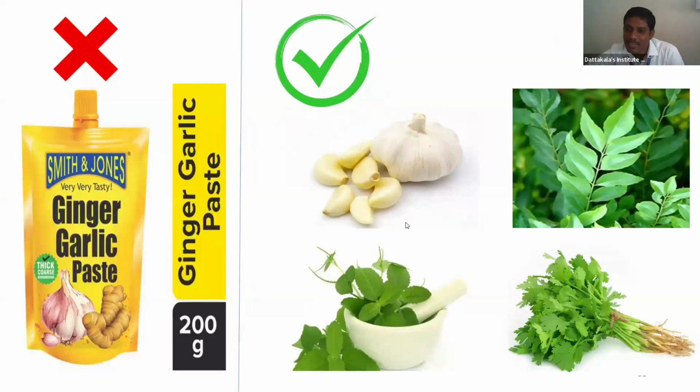And you can use the natural herbs which are available in our villages and in our area. Don't go for packed foods. Don't use such types of packets, like the garlic paste packets which are available in the market nowadays. Don't use such types of packets.